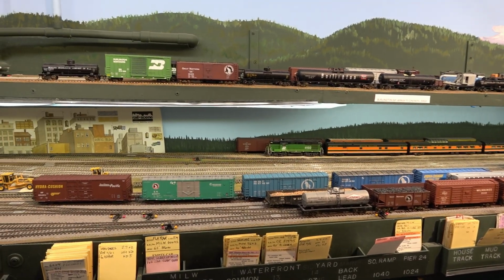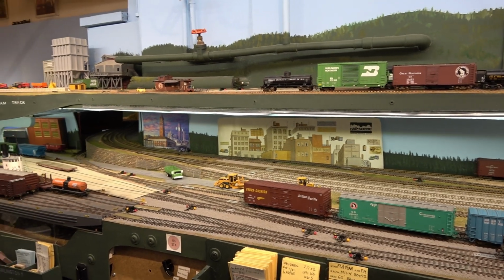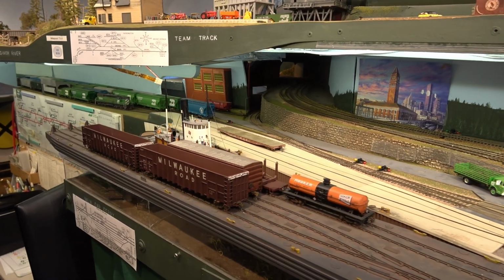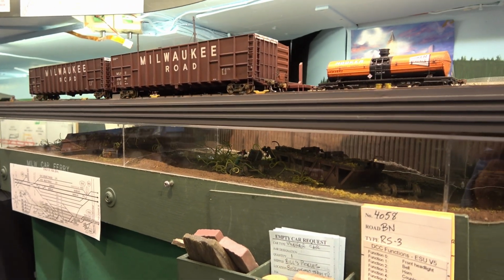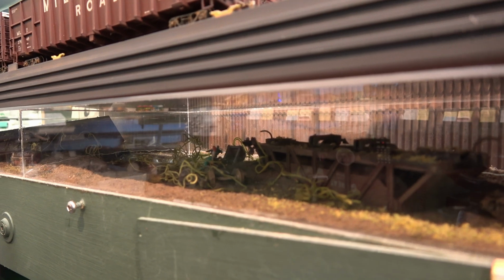For our second pass, we're going to go down to the lower level. So here we start again at Stacy Street Yard, and I showed you this steam tug that the Milwaukee used. And I'm going to show you this underground scene once more because I love it so much. This is just plexiglass, 16th inch, I think.